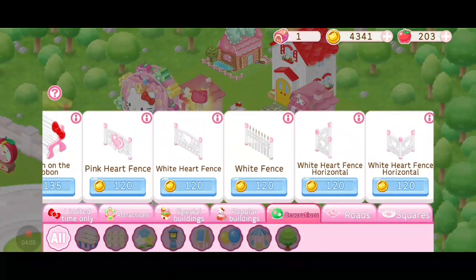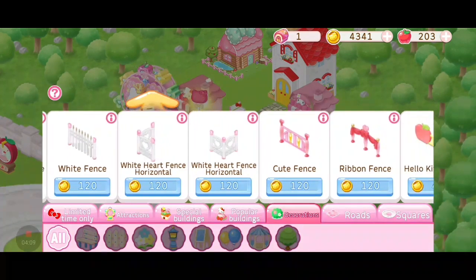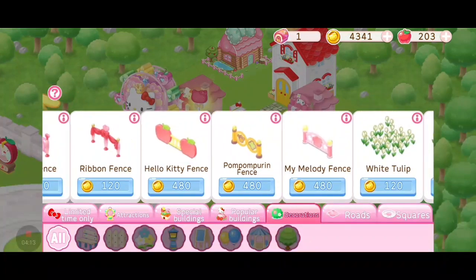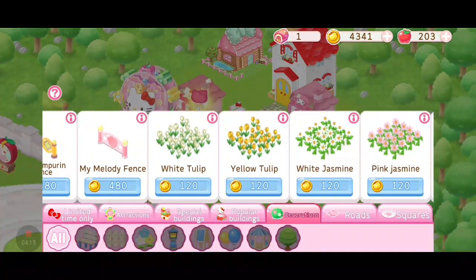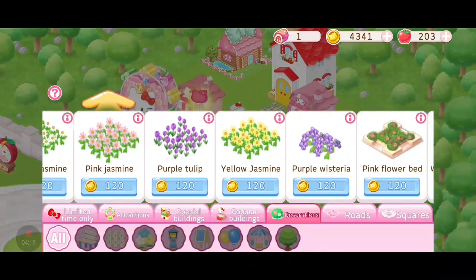What else should we have? I just thought, do I have to build a path or something to My Melody's house so they can get there?